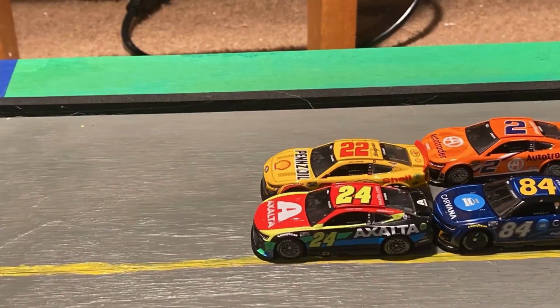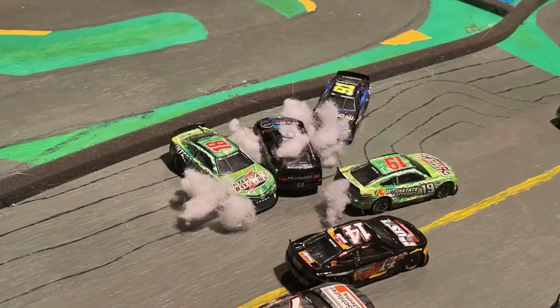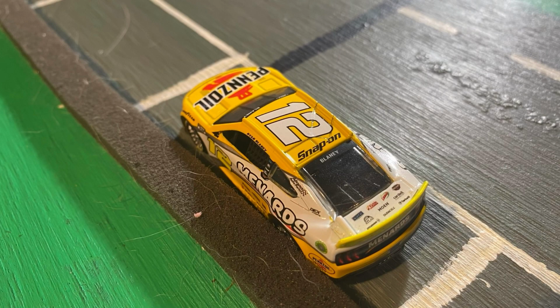We had Daniel Suarez get turned into the outside wall in the back. Joey Logano turned into the outside wall by his own teammate, Austin Cindric, towards the front of the pack. Ryan Blaney is stuck in the pits in his Pennzoil Menard scheme. What an unfortunate break for the 12 car. Such an unfortunate break for all of these cars.